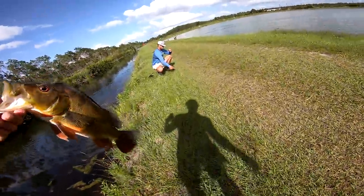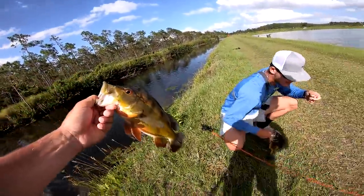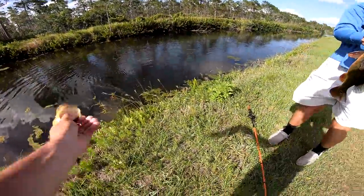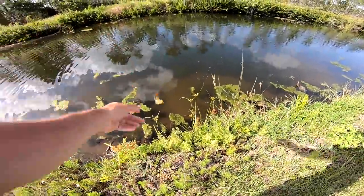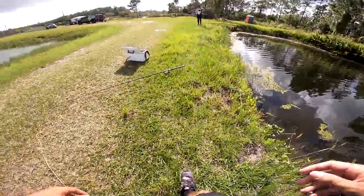Look at that. That's my first peacock. Oh, I mean, not my first peacock. This is my second peacock trip. First peacock today. Yes. Hey, that's a good one, dude. Nice one. Bigger, dude. You should see him in the water. Yeah, I saw. I was like, oh my gosh. Here we go. Pretty guy. Wow, dude. That's vibrant, deep colors. Yeah, they're so awesome, dude. I love these fish, except they're so strong.